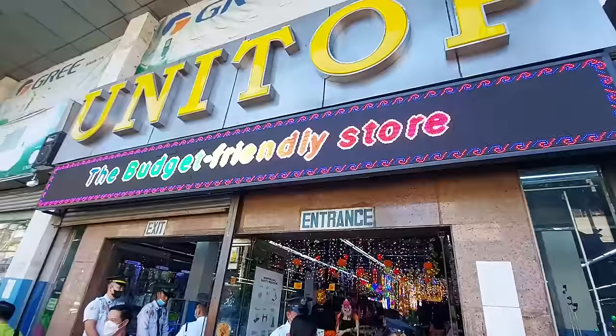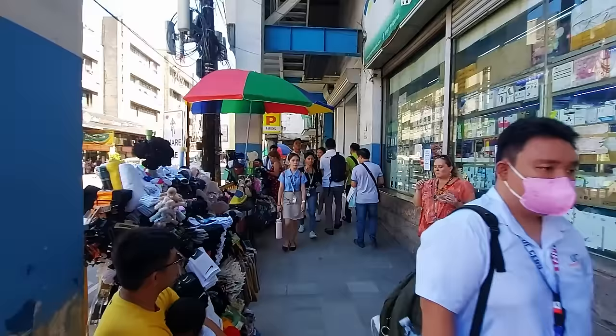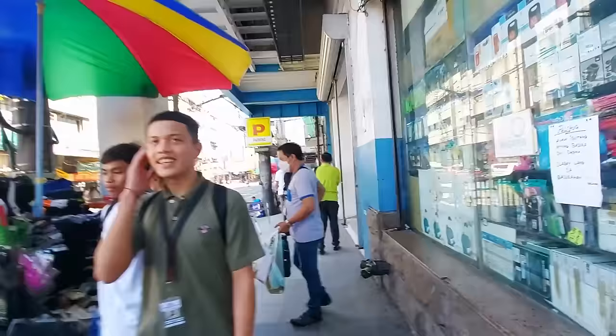And this is the budget-friendly store. It's really big and has loads of security. And everyone here seems to be friendly. Hi. And you can get some water. Oh, there's tons of cold water everywhere. Sorry, I'm just pointing out some stuff. It's awesome. I mean, we haven't even gone like 10 meters.